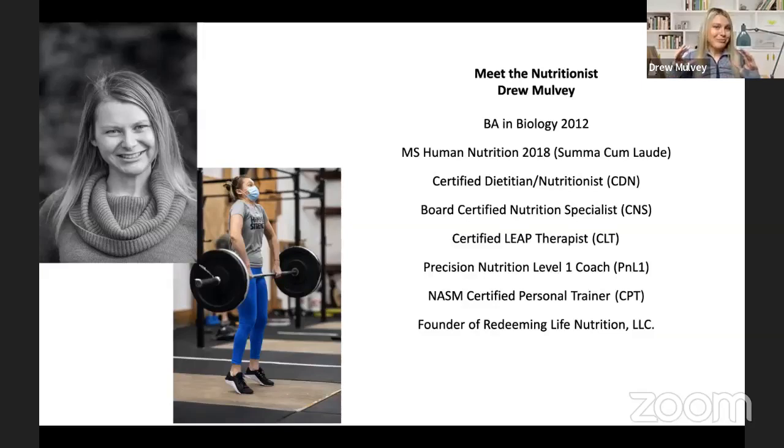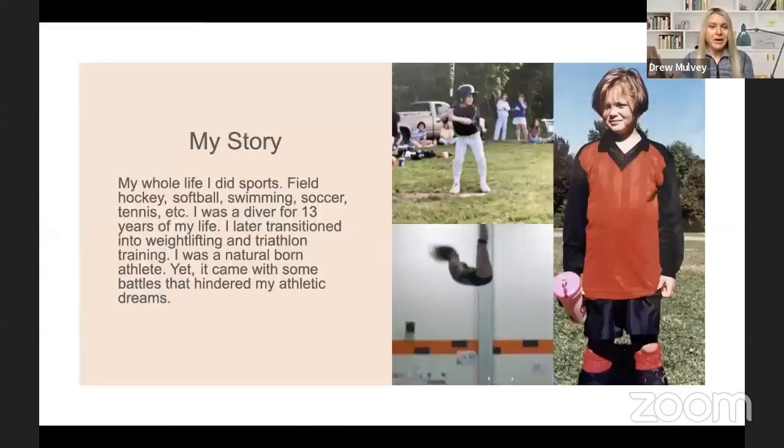So let's go back to the basis and the foundation of all this. Where did this passion start? Well, here's my story. I have done sports my whole entire life. Softball, basketball, field hockey. I was a natural born athlete. In my college years, I was a Division I diver, and I absolutely loved diving. That was my main sport for 13 years of my life. But with that in mind, there were a lot of health battles that I had to face. Now I've been able to transition into more triathlon training, which I've received my athletic ability back. But before, I struggled with a lot of different health conditions that significantly impacted my athletic performance.